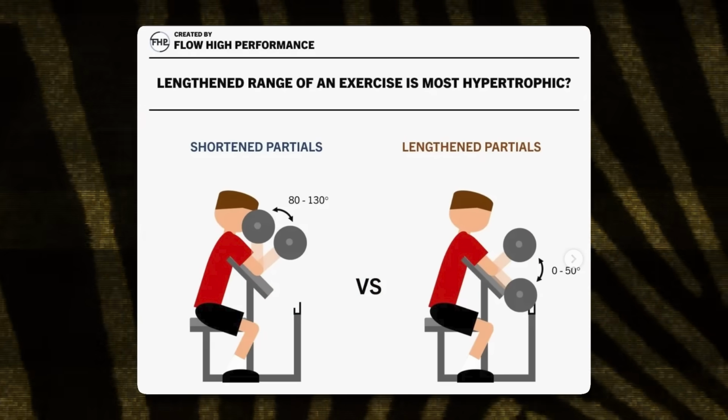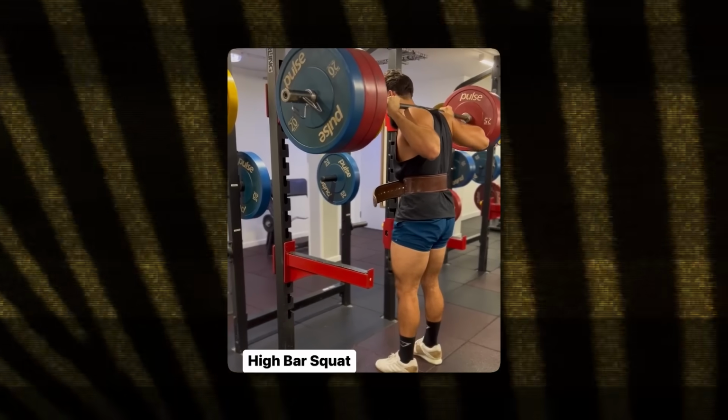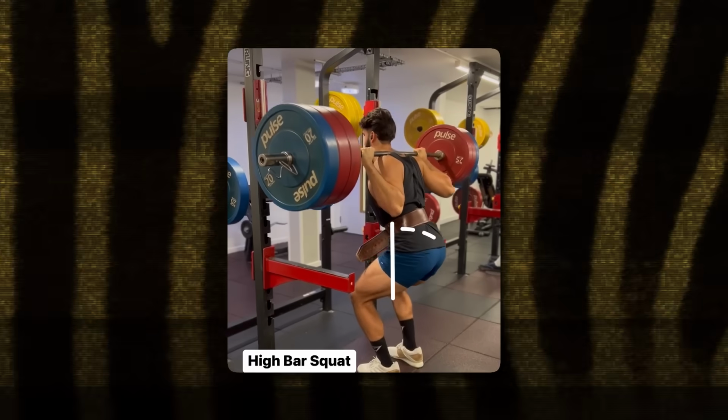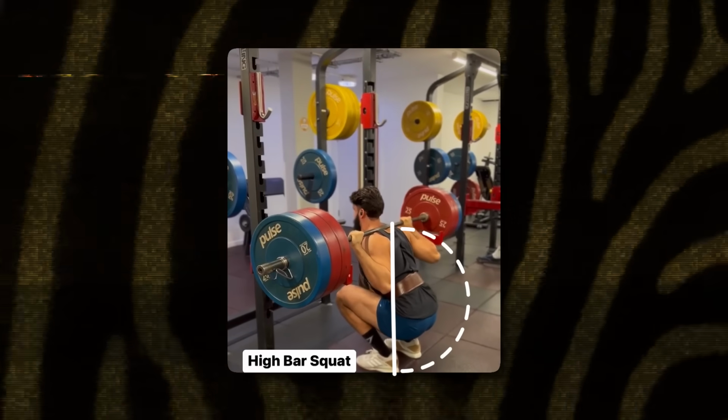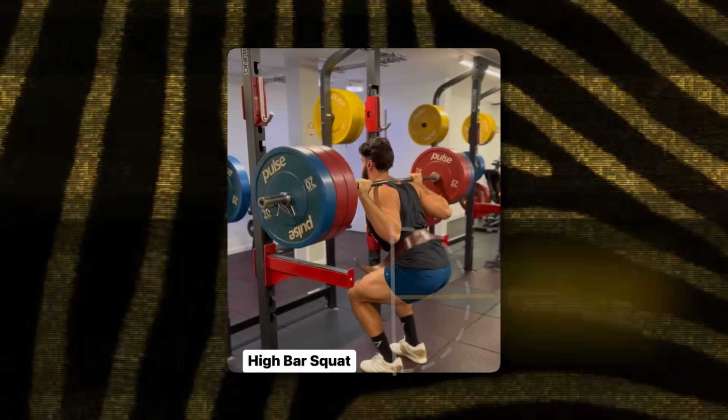So a lengthened partial is any sort of partial range of motion where, on average, you're training at a longer muscle length. Let's say the squat, right? In the squat, if you're doing a full squat from lockout to ass to grass, the average muscle length being trained for your quads, your glutes, your adductors might be somewhere around parallel, right? That's kind of the average.